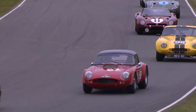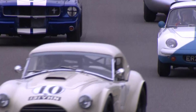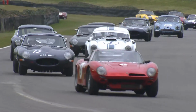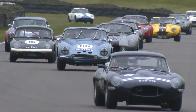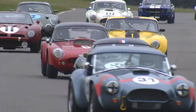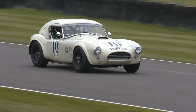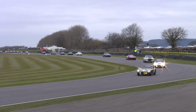Just 0.8 of a second between them last time through, within about 2.5 minutes of the scheduled finish of this race, and I'm wondering whether they will give them an extra couple of minutes to race it out to the flag, or whether we will finish under safety car. Well, we'll keep an eye on the clock at the top of the screen. Twice already this morning we've seen extra minutes added on.